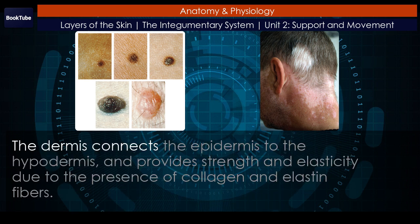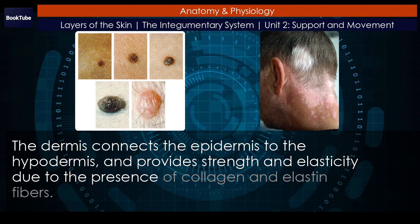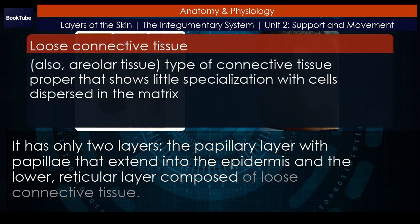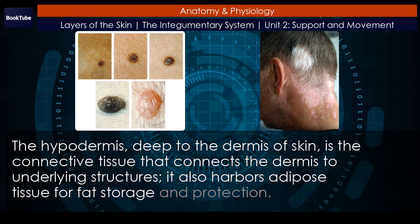The dermis connects the epidermis to the hypodermis and provides strength and elasticity due to the presence of collagen and elastin fibers. It has only two layers: the papillary layer with papillae that extend into the epidermis and the lower reticular layer composed of loose connective tissue. The hypodermis, deep to the dermis of skin, is the connective tissue that connects the dermis to underlying structures. It also harbors adipose tissue for fat storage and protection.